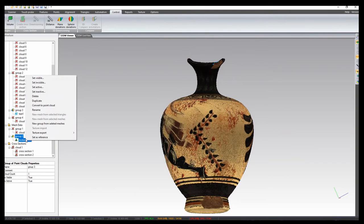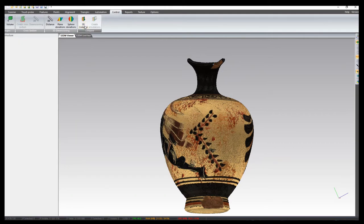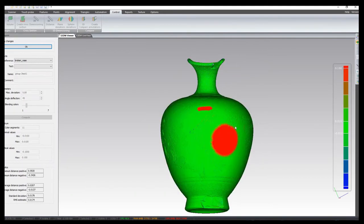So you can use it, for example, before the conservation or before giving the artifact to some museum, and then when it comes back, you scan it again, you have the point cloud, and you can compare these two objects to see if something has changed or not. Also, you can prepare the report from it.